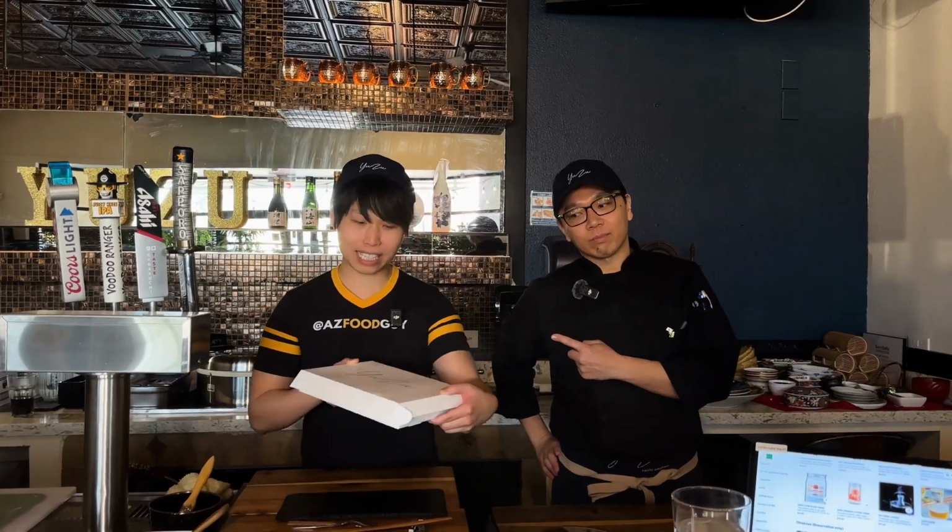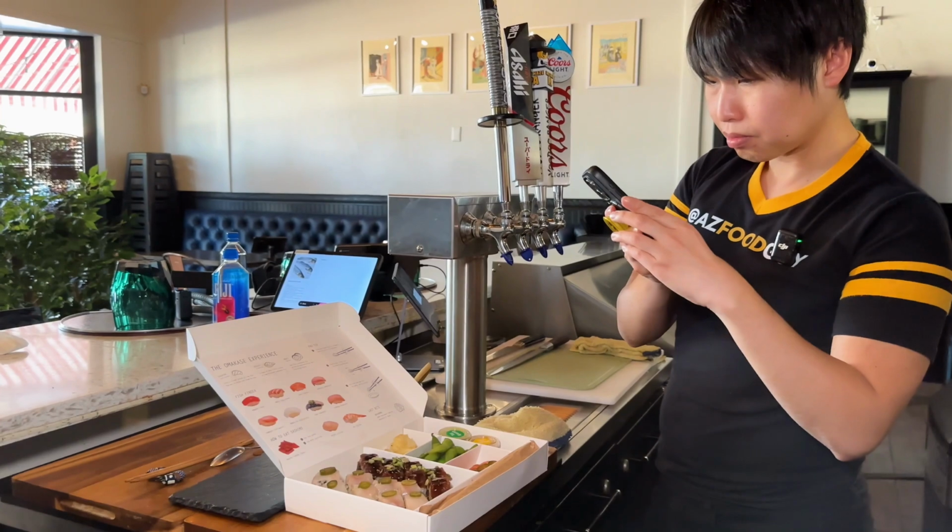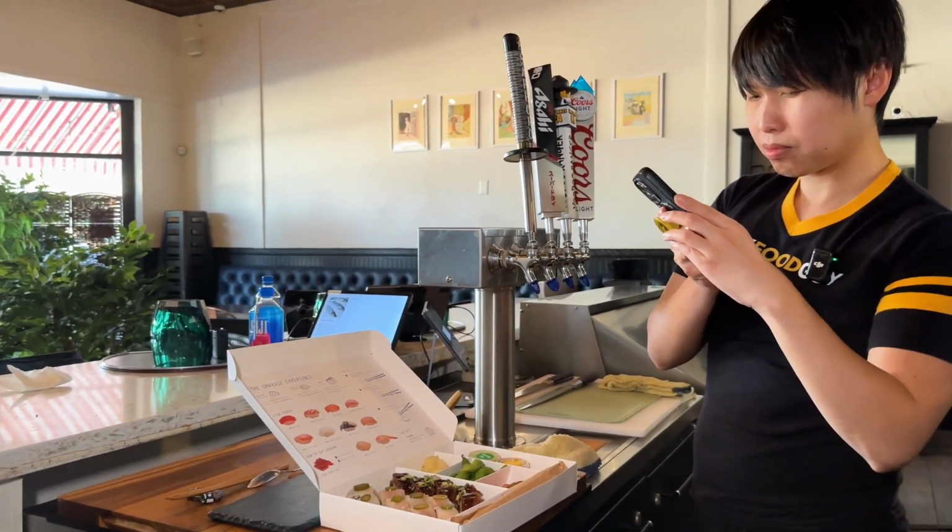If you want to take home an omakase box, it's available for a limited time. But I highly suggest you eat it in the restaurant because the chef is gonna make it for you right there in front of you. Super fresh, super delicious. Up next, we're gonna see if all-you-can-eat sushi is gonna top omakase.